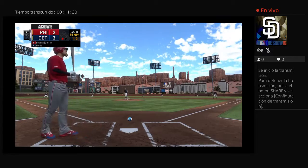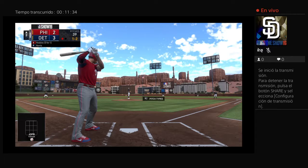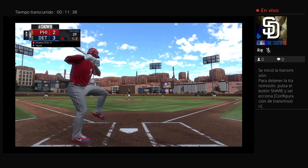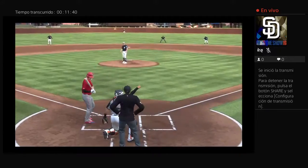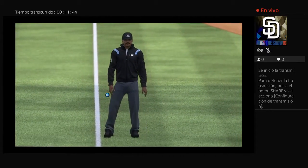Lays off that time, and it's 1-2. Okay, so now is where I think you pull the string. Throw the changeup up there. He hasn't seen it yet, and I think he's set up for it right here. Tried to hold up there. Appeal down to first, and no swing. It's ball 2.